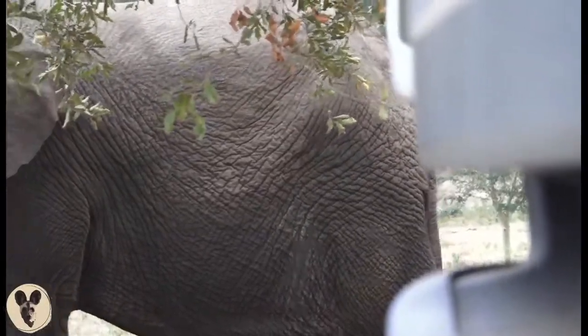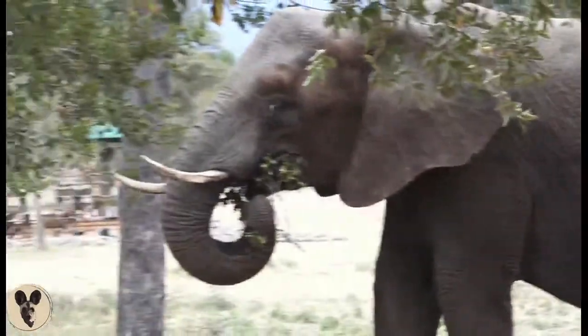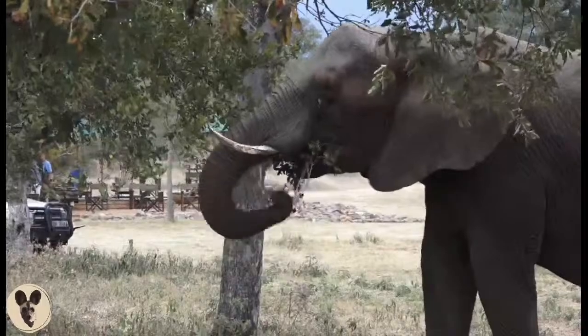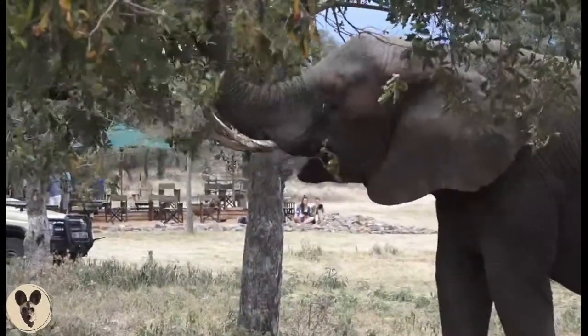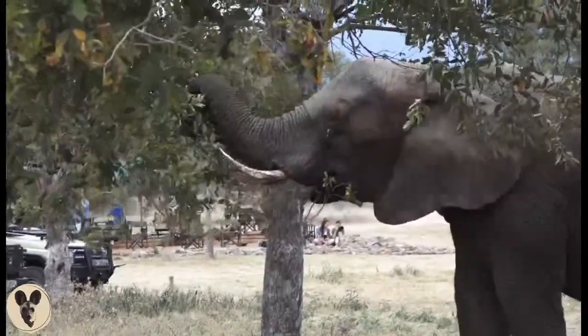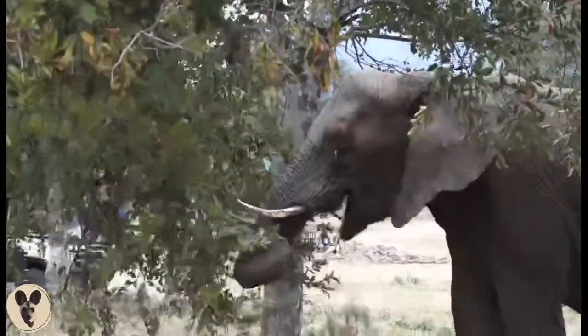However, this is not the most ideal situation for us because we want to get all the elephants out of the crate, and the guys can't actually safely work while she's doing that.